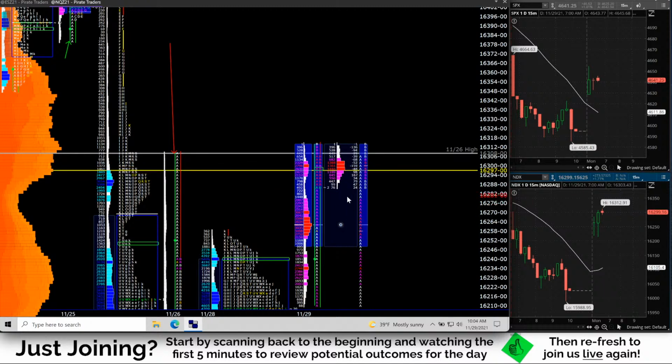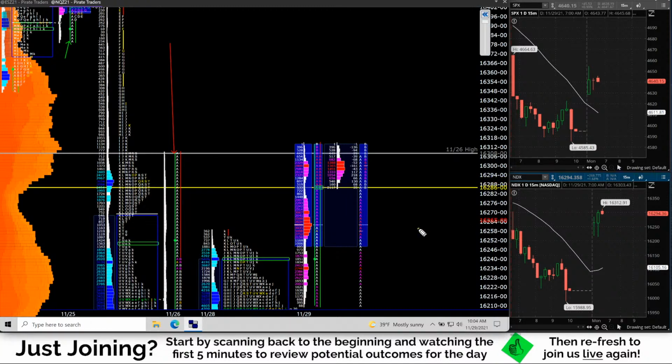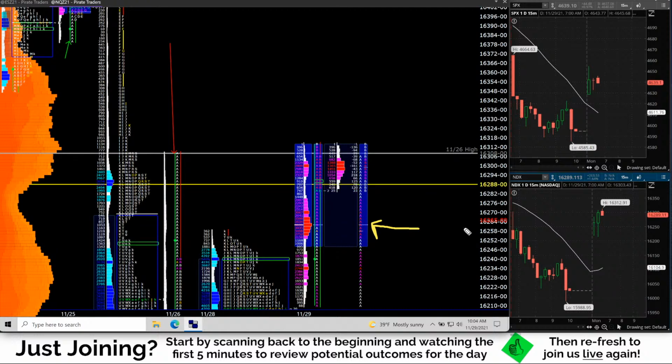So far, so good with the NQ. If it can hold it up here, it looks like a trending day. You know, volume node, push higher, volume node, push higher. Value is higher. Market's one time framing higher. I would say look for support on a pullback to the halfback at about 16,264.